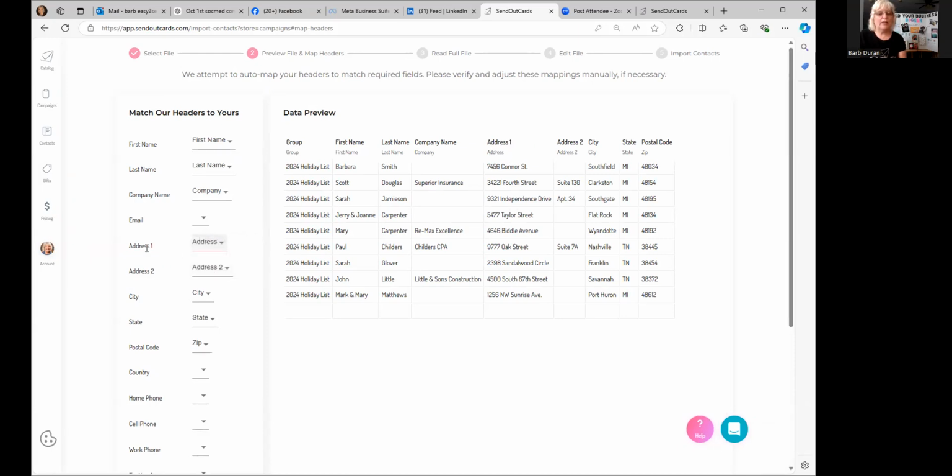So address one will actually take the addresses from the address column. Address two is address two. Okay, so that's your suites and apartment numbers and lot numbers and whatever additional address directions you might need. City and city, state and state, postal code is zip. Okay, so they call it postal code. We call it zip code here in the US, but it's the same number, right?